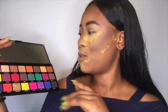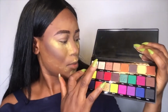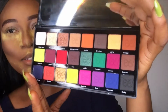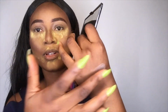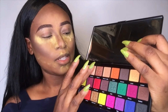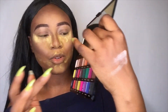So the next thing to do would be to swatch. I'm going to swatch some, not all of them. So let's swatch this one. And it has butterflies, so pretty, guys, which is actually her signature logo. Pigmented. One thing I'm actually concerned about is I hope the matte shadows actually work well.